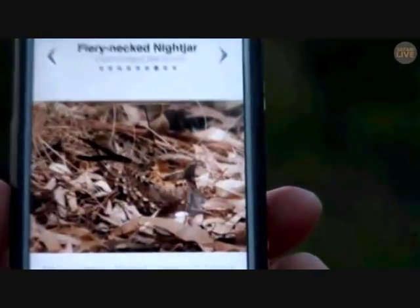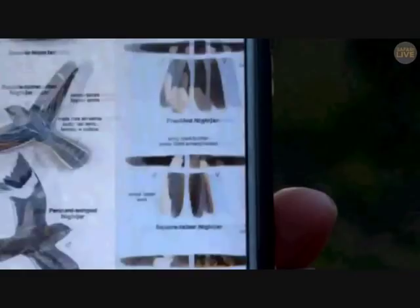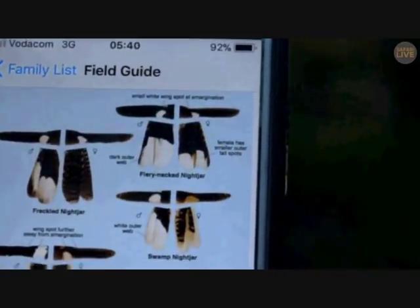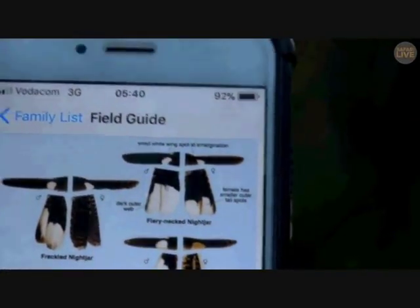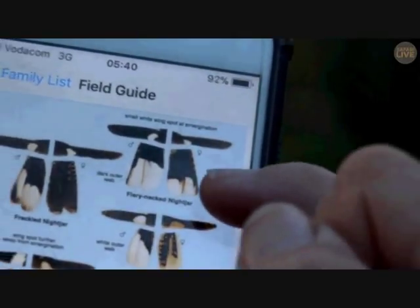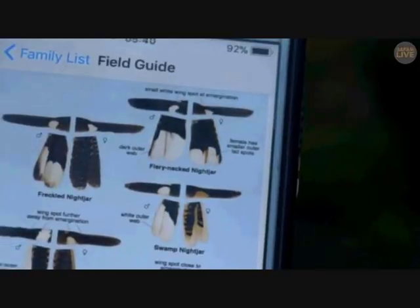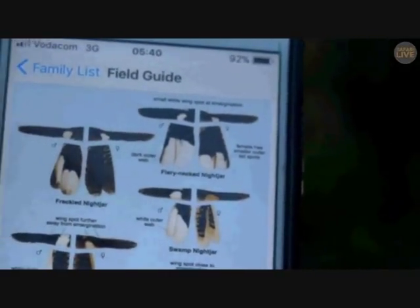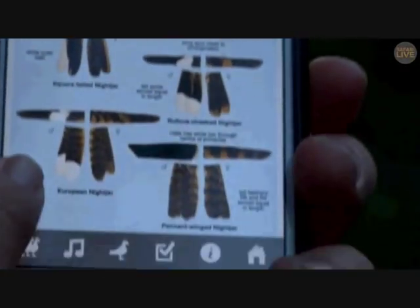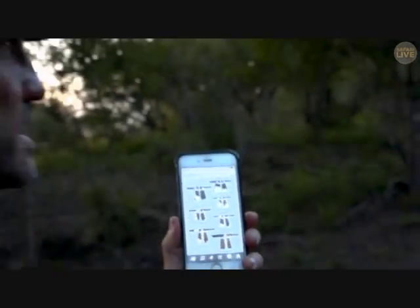You see that one? Yeah. And then we can do this quickly. You can see there the plate of all of their tail feathers. And what I was seeing is that sort of square at the bottom. And because it was small, I don't think it was a European nightjar male, which it could have been, I suppose, but I think they are much bigger. Alright, so we'll go with fiery-necked nightjar on that.